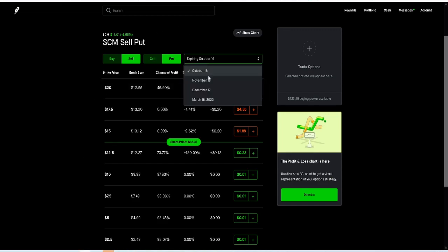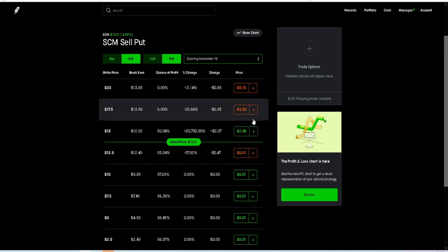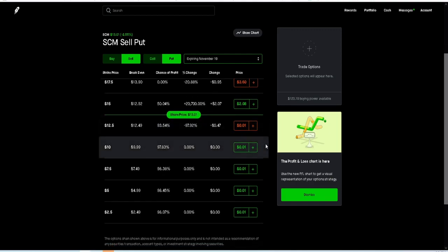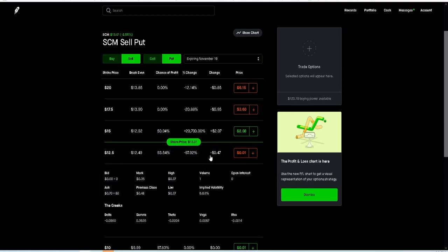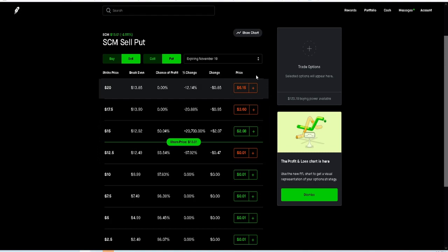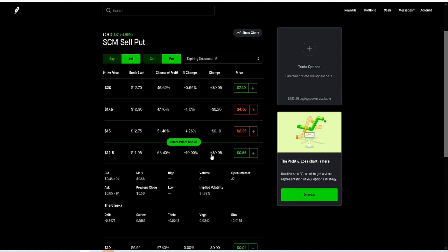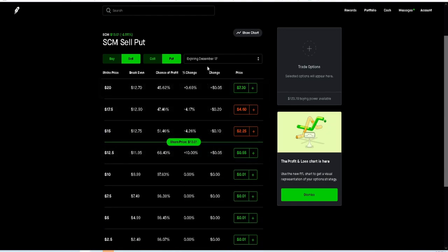The thing that's kind of odd is it doesn't go up with the November 19th. Like, you can't sell any premium, and there's basically no volume for November. And December is a little bit better. You can sell a put for $55 at the $12.50 range, but there's still no volume. So you're more than likely not going to be able to get this filled.